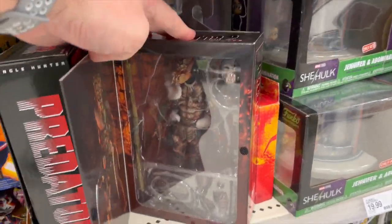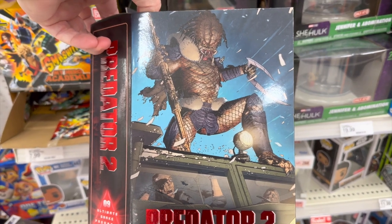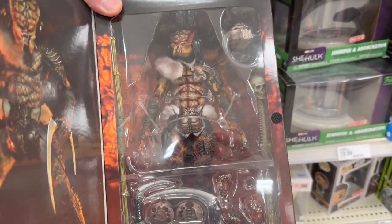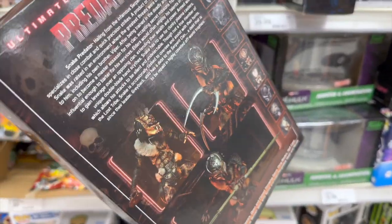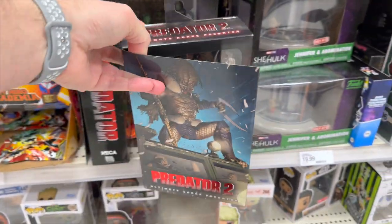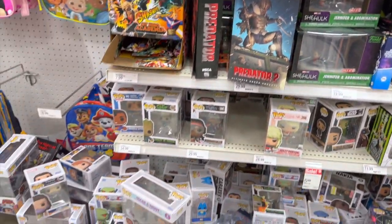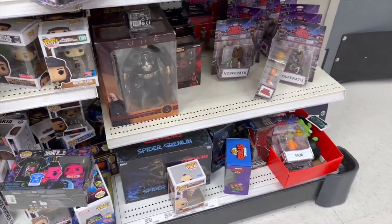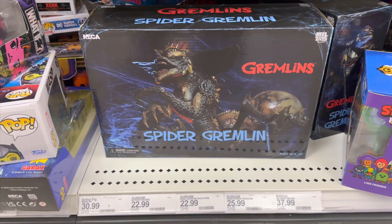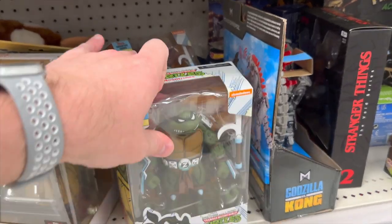Predator 2. What is this? Look at the, that's new. Snake Predator. I don't think I've seen this one. 30th anniversary. That's pretty cool looking. Alright, and got regular old Jungle Hunter Predator. Got a slew of Pops. Got the Spider Gremlin. Slash hanging out in there.